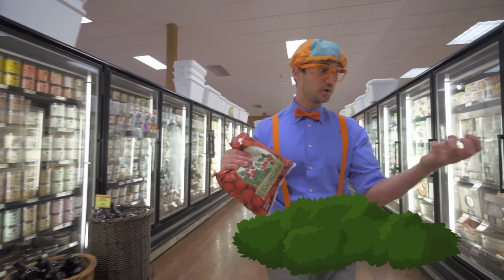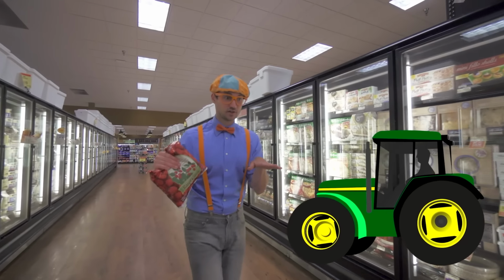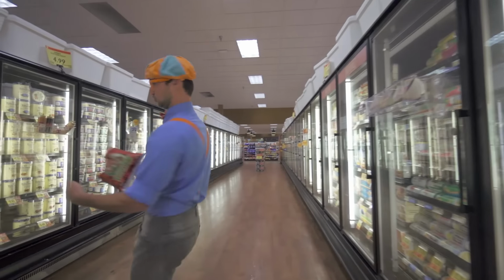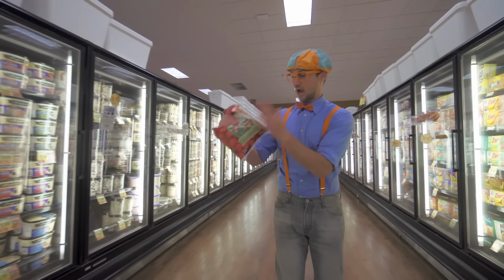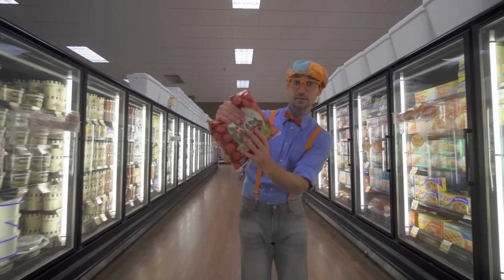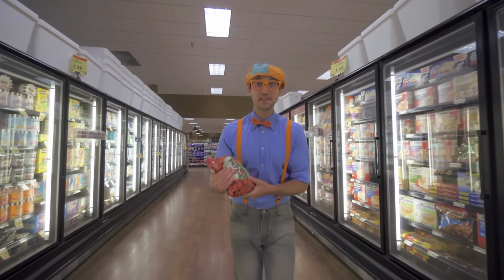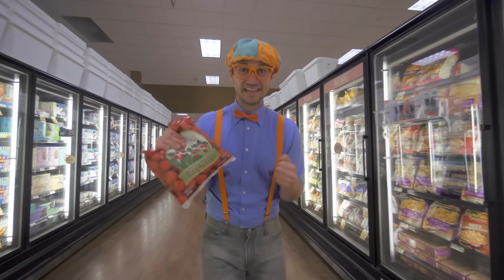They grew on the bushes, really big and red. And then the harvester drove down the aisles of bushes and shook them off. And then they got packaged up in these plastic bags. And then they arrived here. Hey, I think we should go make a frozen raspberry smoothie together.